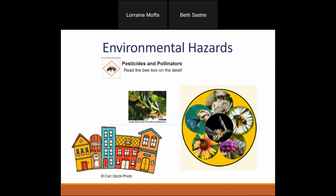So, environmental hazards. There are different types of labels with different environmental hazards, but most of the time, we will see things like pesticide and pollinators, and you see the pollinator box there. It means that it's very dangerous, toxic for that type of insect. And then also be aware of sensitive areas, like schools, houses, everywhere where people are or wildlife exists, which is almost everywhere.